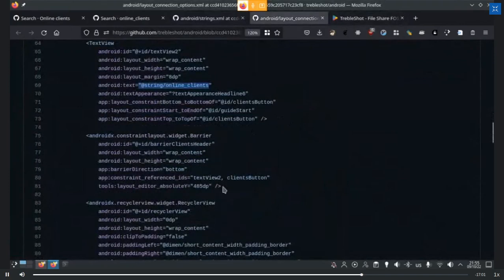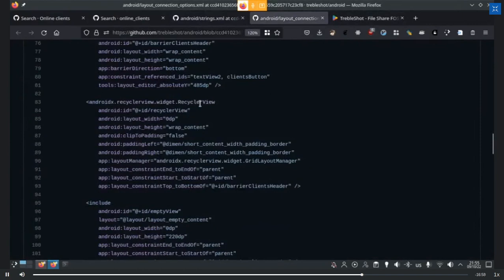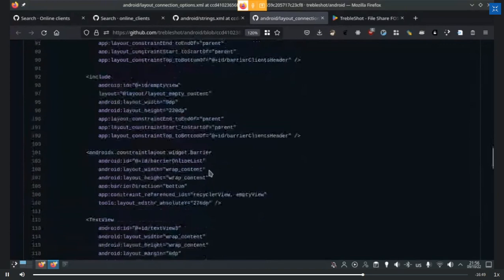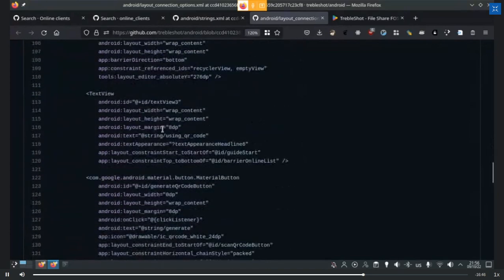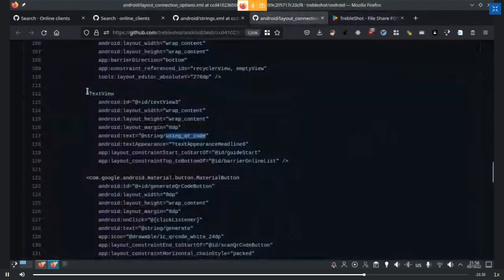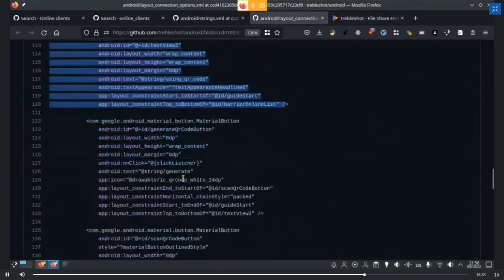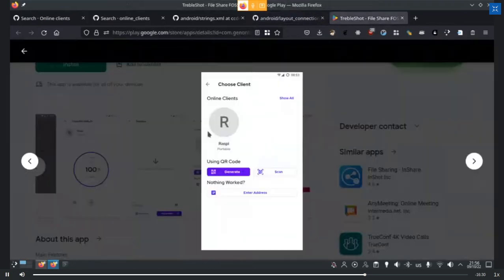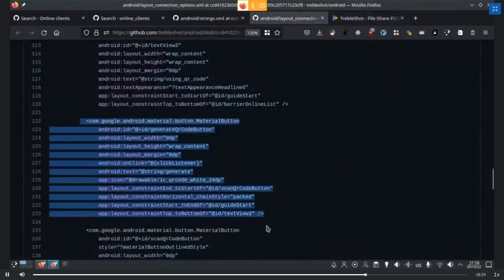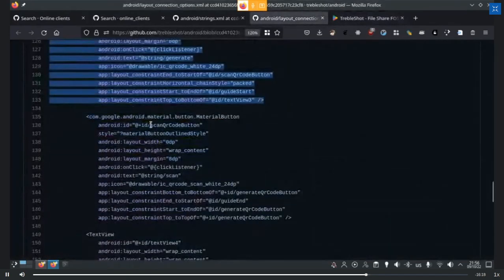And then next, what is that after that? There's a barrier, and then a recycler view, and it starts another barrier using QR. So here there's a line called using QR code, right? That one comes here, and then what is this? Generate QR code button. So this generate button is coming from this, and the next one would be a scan button, right? Let's see. The next one should be scan QR code button.